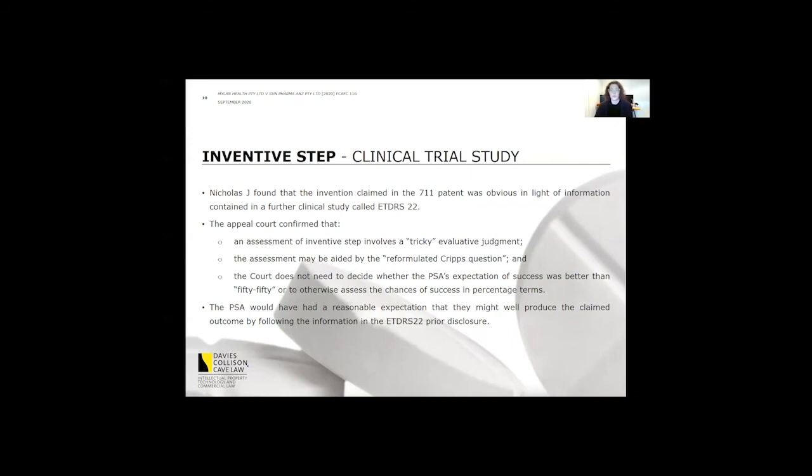And this evaluative exercise does not require the court to form a view as to whether the person skilled in the art's expectation of success was better than 50-50 or otherwise assess the chances in terms of percentages.